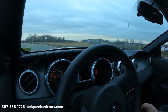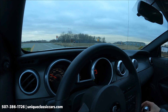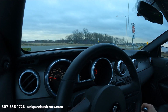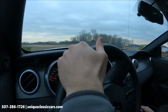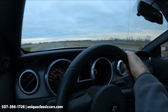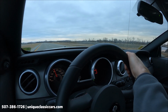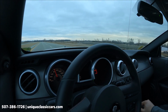Today we're driving a 2007 Ford Mustang Shelby GT500 with a 6-speed manual transmission and lots of power to play with. These cars are quite fun. You gotta give it just the right amount of gas, because you can break the tires loose and have lots of fun.